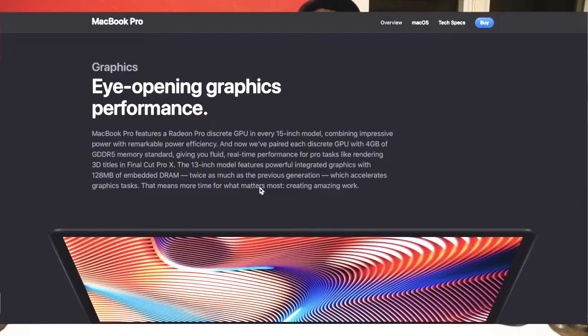In terms of the GPU of both these laptops, regardless of which one you're going with, you're going to be rocking desktop quality graphics, which is something insane. If you're comparing the size of a desktop to this sleek little laptop, it's insane to think about having the desktop quality graphics that you can get.